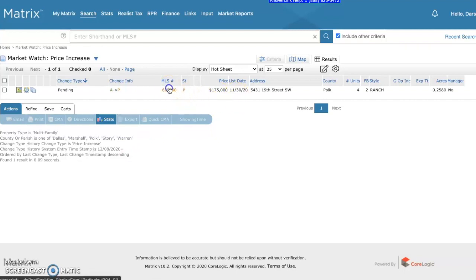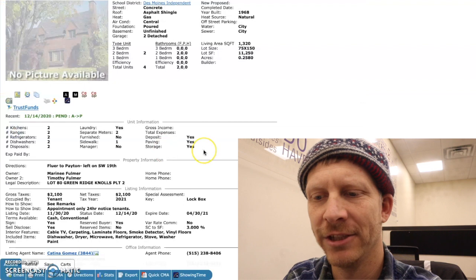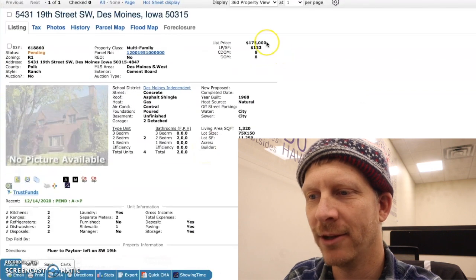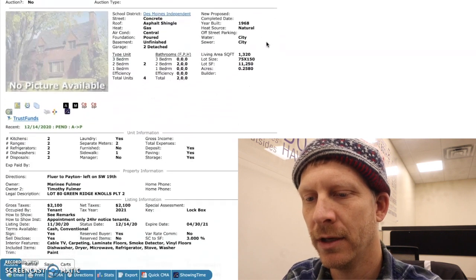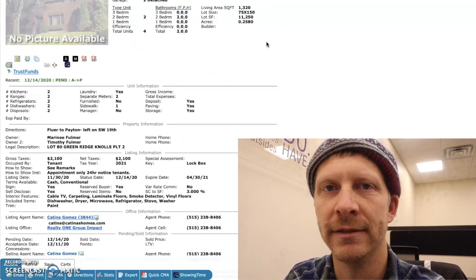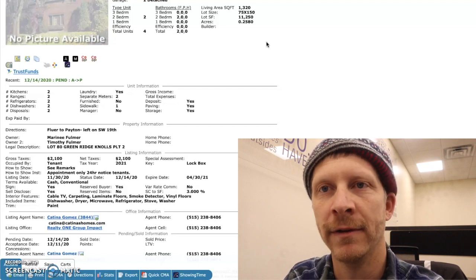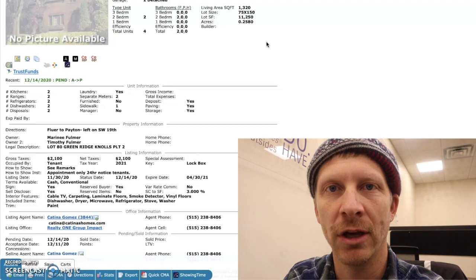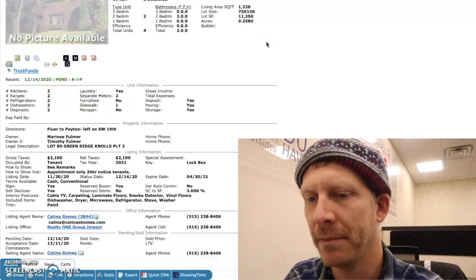There's one price increase, which is always interesting. Here we go. So this one is a price increase. And I just don't know the story behind it. It looks like it's listed at $175. It was originally listed at $165. So I wonder if there's some concessions behind the scenes on the offer, where someone wanted to offer $175 and get $10,000 of seller paid closing costs or concessions, something of that capacity.